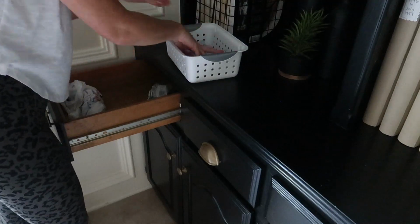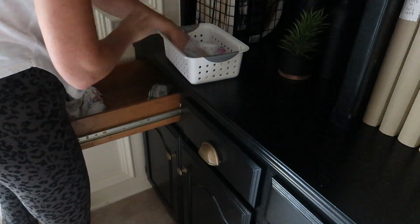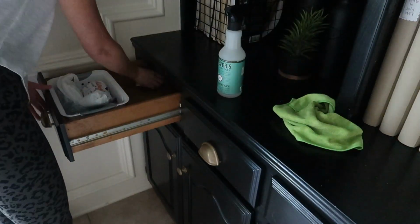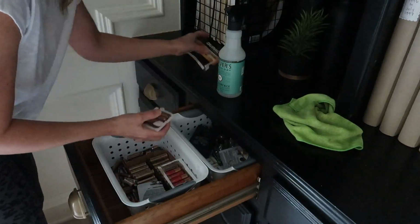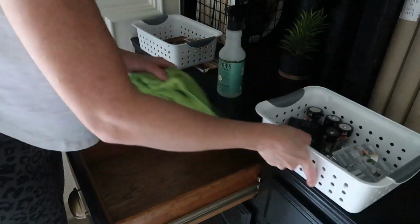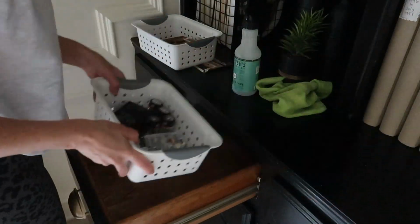I like to go through all of my drawers and cabinets in this room, maybe every couple of months, and just see if there's anything I can declutter, things that I can throw away or reorganize. It just helps to keep everything neat and organized.